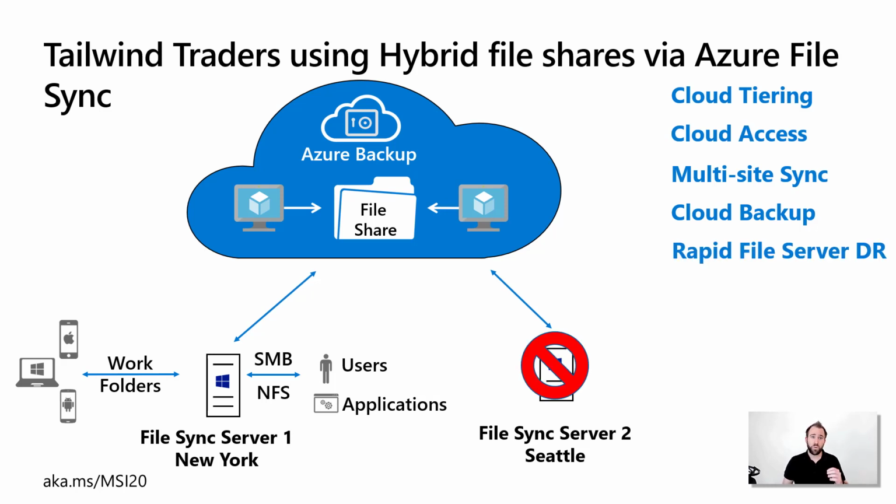Now, this is not just great for having that workflow in process, but also if you have a disaster, right? So if, for example, your file server 2 for some reason is destroyed or doesn't work anymore, what you usually do is send people to the Seattle office, try to fix or repair the server or get a new one, set everything up, and then start restoring from backup. Now with Azure File Sync, it's much, much easier.